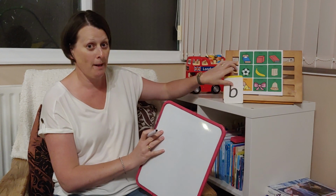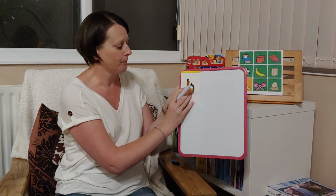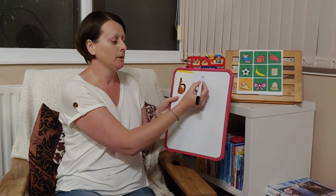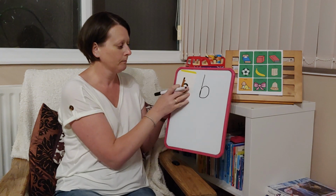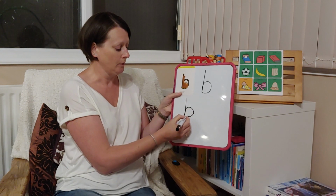So to help us remember, we're going to look at the back of the card that's got boots. And what we need to do is we need to start at the top of the letter. I'm going to go down the laces to the heel and around the toes. Down the laces to the heel and around the toes.